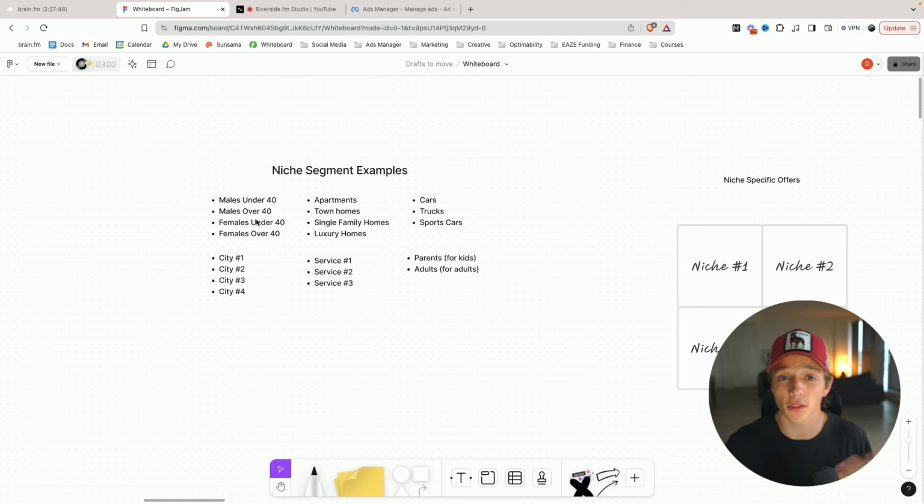And with the example that I was showing earlier, this was the exact niche segment that we used. But maybe you're in a niche like mortgage or real estate. Well, in that case, you could do apartments, townhomes, single family homes, luxury homes. Maybe if you're in the auto detailing niche, you could do cars, trucks, sports cars. Or it doesn't matter what niche you're in. You could do city 1, city 2, city 3, city 4. So maybe you're landscaping or plumbing or things like that.